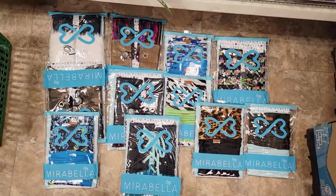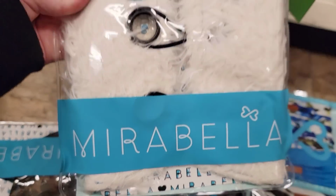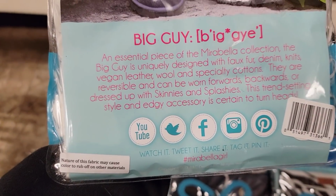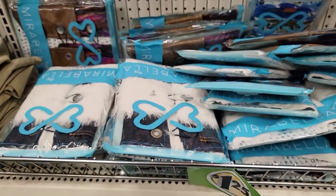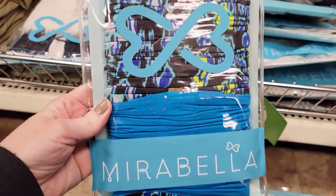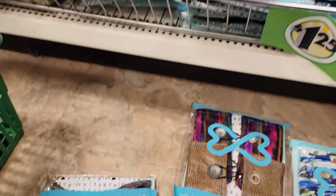Hanging by the candles, okay, these right here. These are Mirabella, I do believe. These are UGG boot covers. What? Of course I'm not going to wear these over my UGGs, which I can't because I don't own a pair of UGGs. But even if I did, I wouldn't wear them. But you guys got to think outside the box. You could make different things with the material.